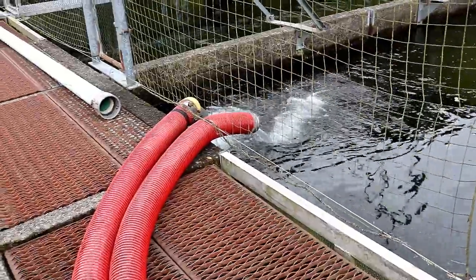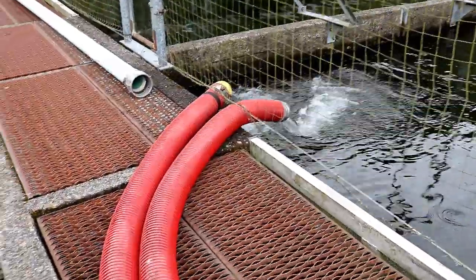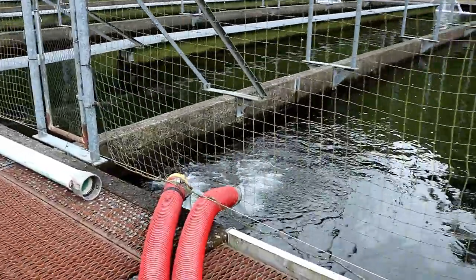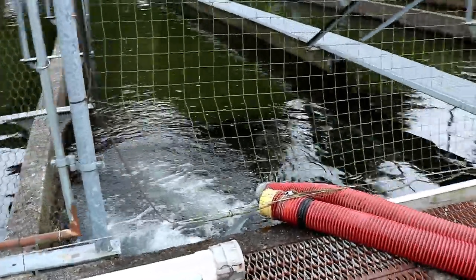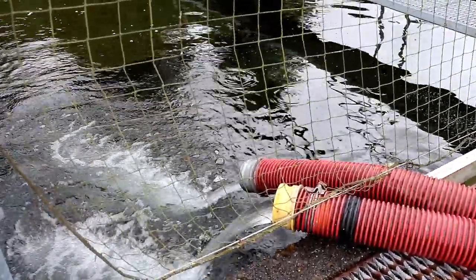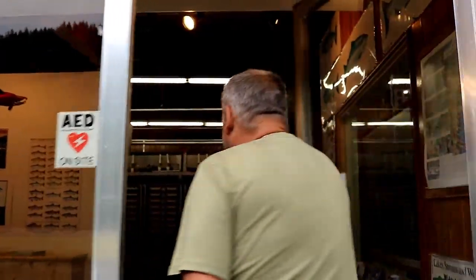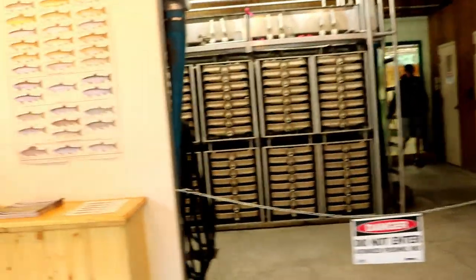So here's the pipe where the fish are coming back out, just pumping right back out into the holding pens. Look, and this is where they make babies. Oh, wow. So those are little incubators.